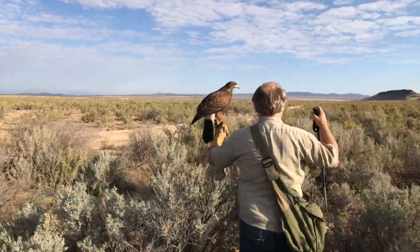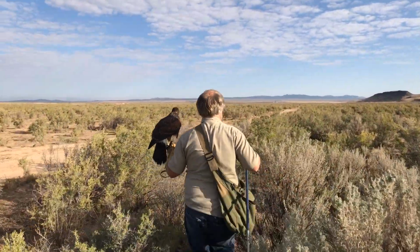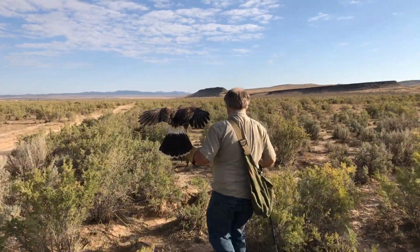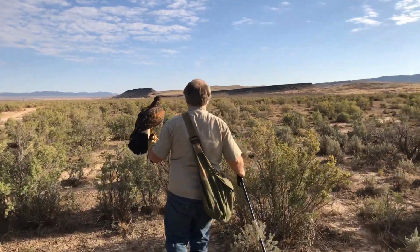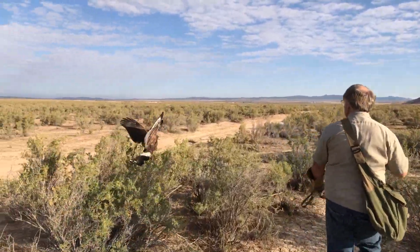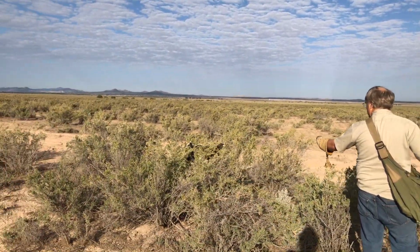So this is not a pet. This is far, far more involved. It's a lifetime commitment, a daily commitment. As I've heard Martin tell people, at the end of the hunting season, you don't just put it in a closet like you would with a gun. You still have to handle them daily, even when it's not the hunting season.